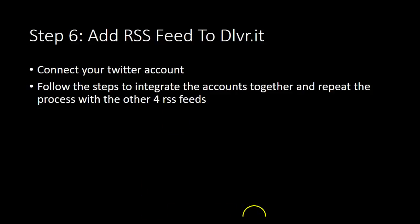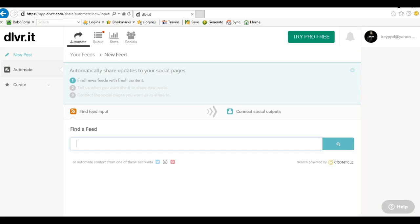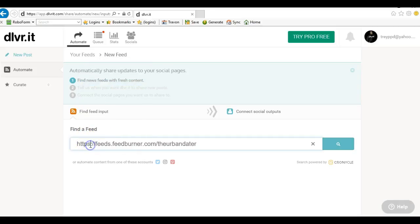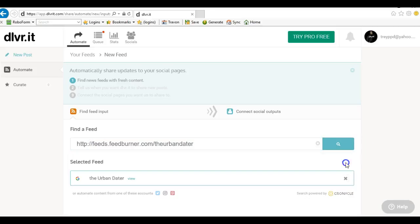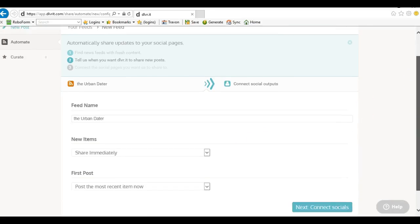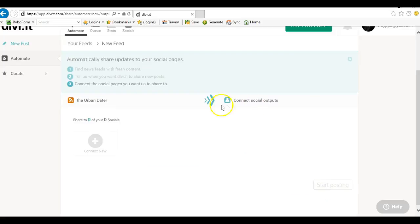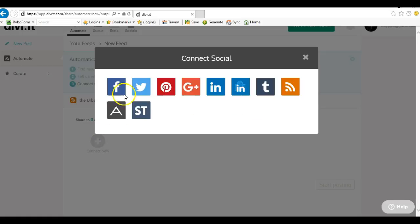Okay, so real quickly, let's run through that. So here's a new account I just made for this example. And basically, let's just paste in the URL from the blog we saw earlier. That's it. So you add it, share immediately. Post the most recent item now. Next, connect socials, and then you connect your social account. So in this particular case, we connect Twitter.